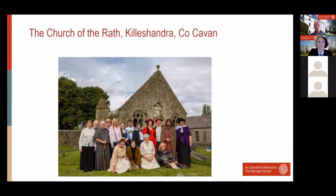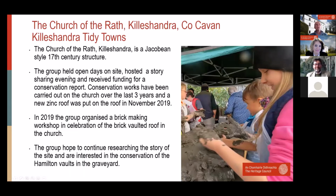And the problem with this church was that there are 2 17th century red brick vaults just behind that gable, and the water was washing through. The lime mortar covering it perished. The group was really worried that those 17th century brick vaults were going to collapse. So they were part of our Adopt a Monument scheme, but they put a team together with a conservation architect and worked with the local authority, and they had a lot of fun along the way actually.